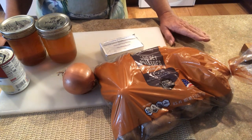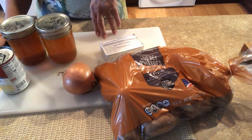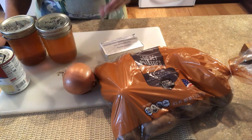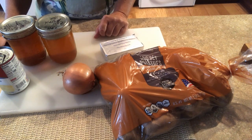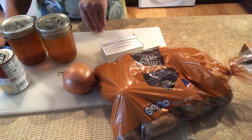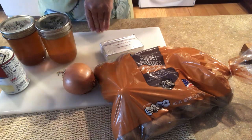Ooh, and bacon. I don't put bacon in it. My husband fries me up some bacon. He did it yesterday. And then when we serve it, we'll sprinkle some of that on the top so the bacon doesn't get all smushy inside of it. Easy, cannot go wrong, tater soup. And we're probably gonna have grilled cheese sandwiches with it, I'm just saying.